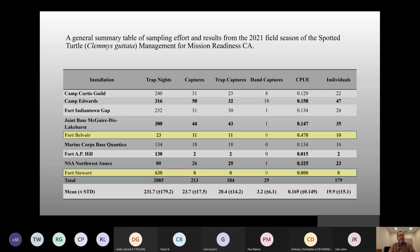If we look at Fort Stewart, an incredibly high number of trap nights, 630, but no total turtles despite all that effort. And again, that's the mystery for us, which I don't think we can necessarily predictably get around, though we are working on trying to figure out alternative trap methods for the Southeast. So I'll report back to you as I know more. Northwest Annex, which is again one of our fairly successful sites with just slightly more than Fort Belvoir at 80 trap nights. We actually got 26 captures.